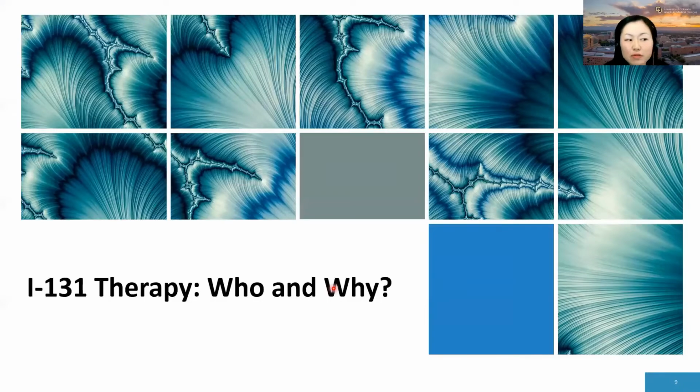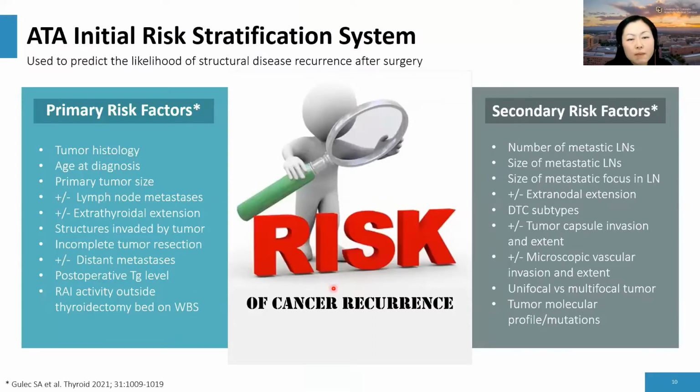All right, so now that I talked about the what of I-131 therapy, let's talk about who and why. In order to talk about who should receive radioactive iodine therapy, the first thing I need to talk about is the ATA, or American Thyroid Association, initial risk stratification system. This is a system that oncologists and endocrinologists use to predict the likelihood of structural disease recurrence after surgery. What does it mean when we say structural disease? Structural disease means that there's actually visible tumor that we see, whether through ultrasound, MRI, or CT, that we can actually see that there is some sort of recurrence of disease after surgery.